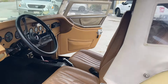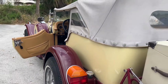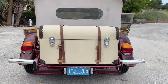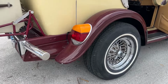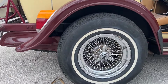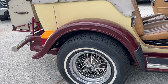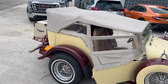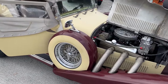Bucket seats, probably GM inspired. There's the fuel filler cap on the fender. The bumpers come out past the fenders so you don't have any ripping them off issues. The tires are probably 30 years old. They need to be replaced badly. You can see the dual mirrors on the spares. You can see the triple wipers.